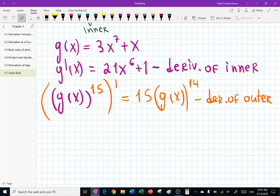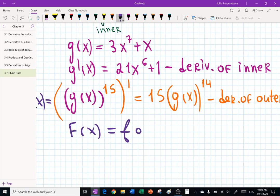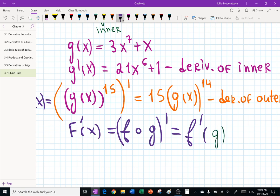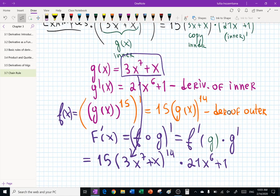And then you combine, you say that capital F of x, which was a composition of two functions. The outside was, let's call it f, so this is my f. Outside was f. Little circle means now inside is g. When I want to differentiate this composition, it will be the derivative of the outside function with the copy piece, g inside, times the derivative of g. And the result will be the same as what we just had. F prime is 15, copy g. Here it is, copy g. 3x to the 7 plus x to the 14 times g prime. G prime is 21x to the 6 plus 1. The answer is the same, but this one has kind of logic here.